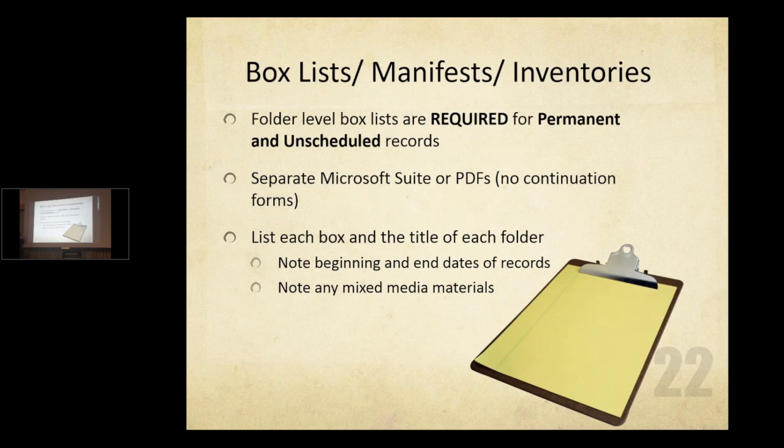We need the title of each folder because when you do a request to temporarily withdraw some files, you can request a particular folder, and we'll send you that folder. You can't really request an individual file just loose. We can't really mail that because then anybody looking at it would be able to see the information maybe, and it's too easy to get lost. But you can do a folder, so you need to know the name of each folder on the list so you could request a folder.